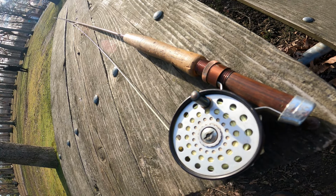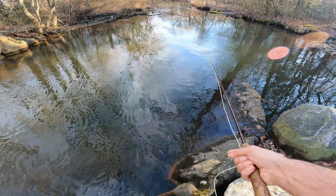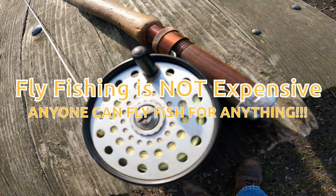Fly fishing is not an expensive sport. It can be. We'll talk about today how fly fishing does not have to be an expensive sport, as is misconceived.